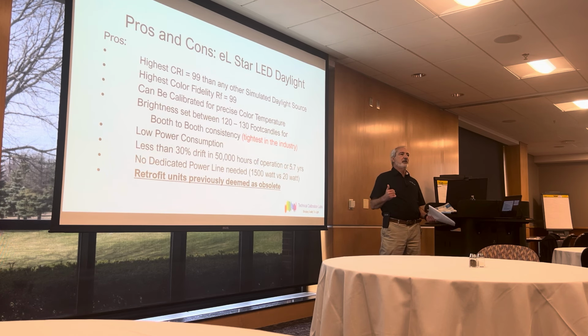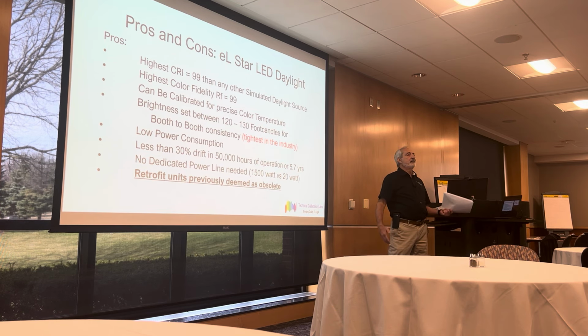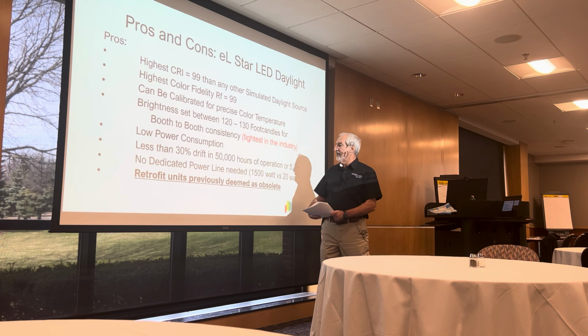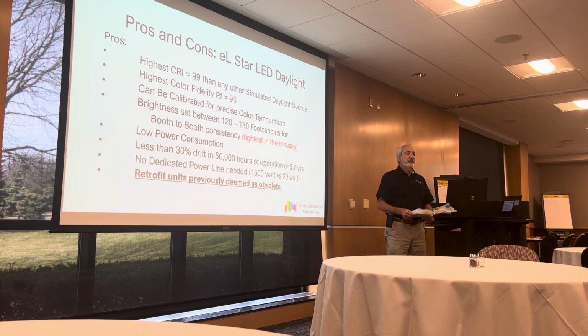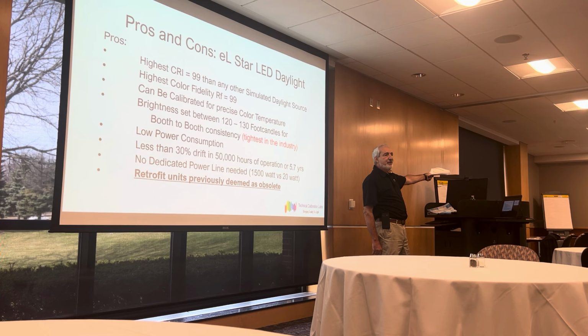Where a lot of the current technology, this is all we've ever had, is shifting all the time. Brightness is shifting, color is shifting. This shifts 30% in 7 years. There'll be calibration way before that shift even takes place. No dedicated line source needed. You know, some of these units have to be plugged in. You can't be plugging it in where you have a compressor on the other side of the building kicking in, because what happens? Weak line problem.